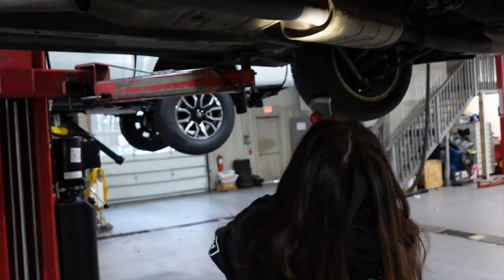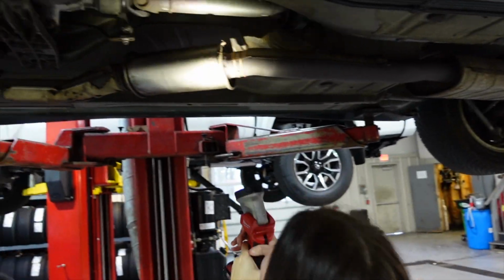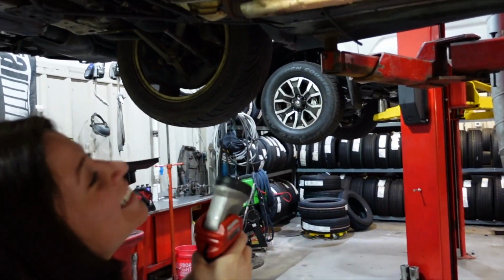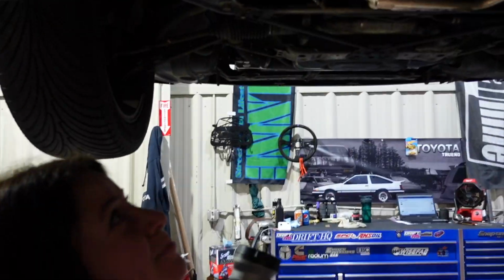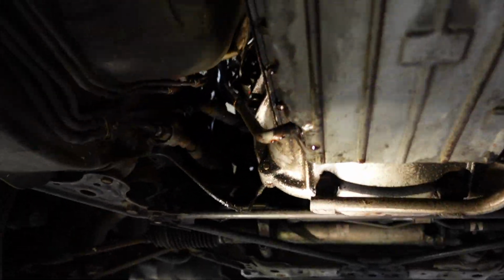Look at this dingus trying to, she doesn't even know what she's doing. I'm being your flashlight. She would get beaten by her dad if this is how she held the flashlight. If I had my dad in my life. All right, we're touching the subject we don't need to be a part of.